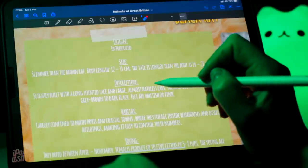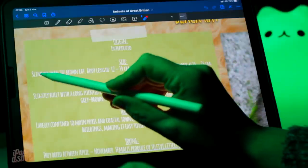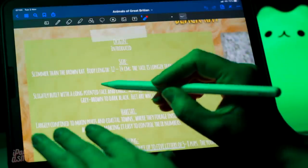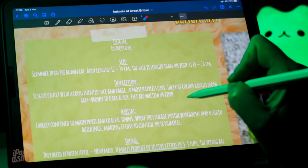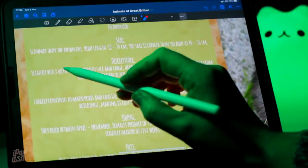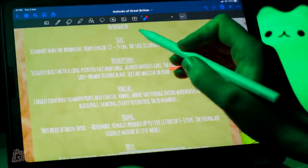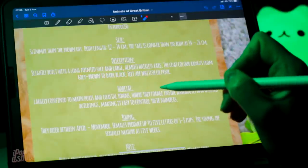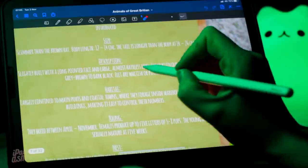So, they are not a native species. They were introduced back in the 12th century. Their size, like we said, they're smaller than the brown rat. They grow up to 12 to 14 centimeters in length, but their tail is significantly longer at 14 to 26 centimeters. They are slightly built, a little bit thinner, with a long pointed face and large, almost hairless ears. The coat colour ranges from grey-brown to dark black, which of course they'll get confused with a brown rat. But it's the ears, they give them away. Their feet are whitish or pink.